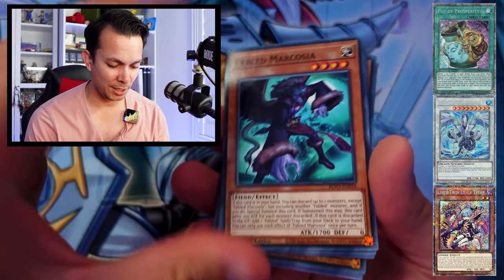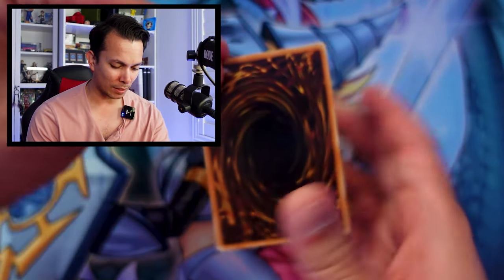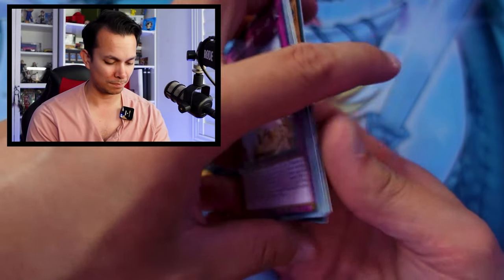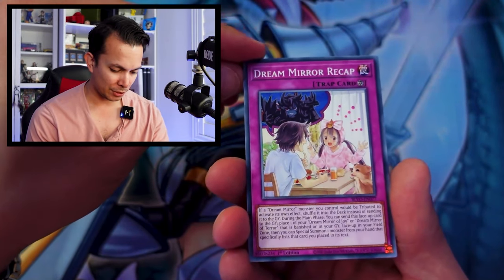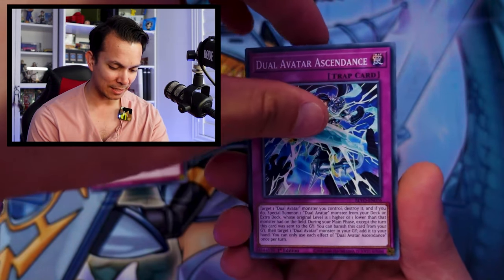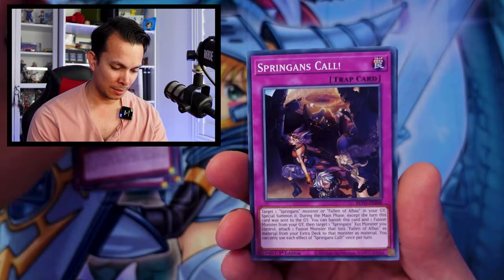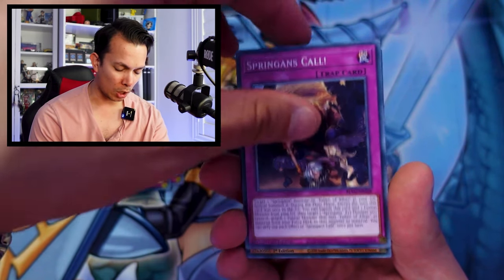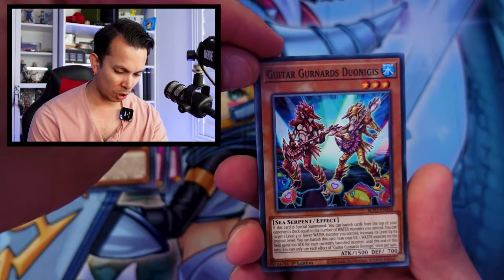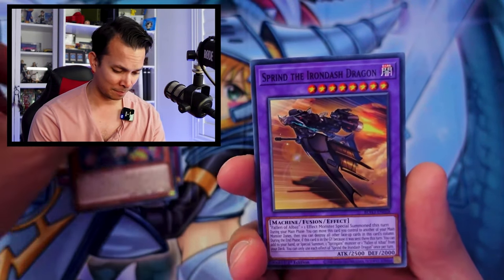All right, here we go, guys. Here we go. All right, we have the fate. I'm not sure what the card trick is. I think it's four. Let's do four. All right, we have the Dream Mirror Recap, the Dual Avatar Ascendance. We have the Dogmatica Genesis, the Springet Call, the Fabled Marcosia, the Guitar Something Duonegis, I guess.